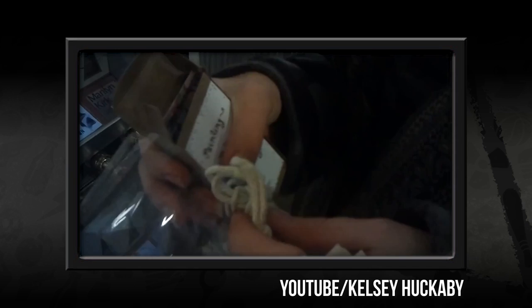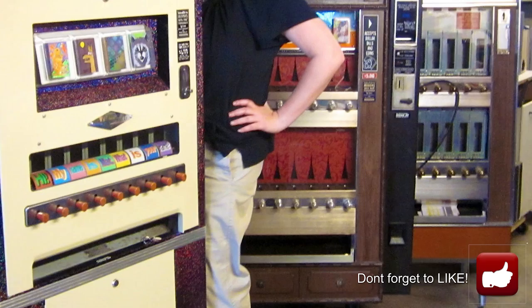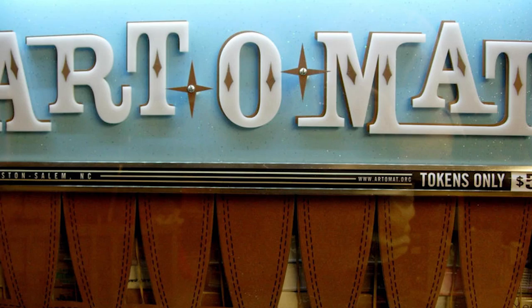However, when the machine ran dry of paintings and was scheduled to be removed, the cafe owner insisted it be refilled and carried on. Thus began a 20-year run and multiple other Artomats that have been dispensing not food, but pretty clever creativity.